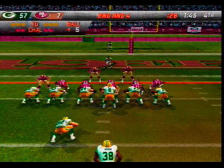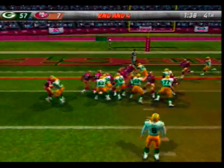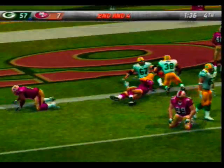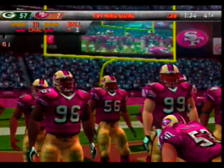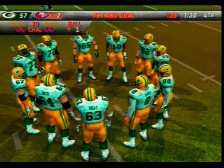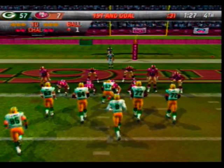Hands it off. Salah comes up to make the play at the 1. Wilson has had a great game so far, now has over 100 yards rushing. It's first and goal at the 1-yard line.